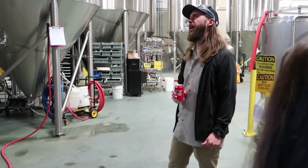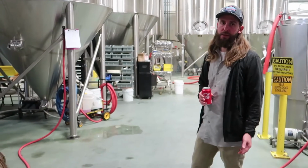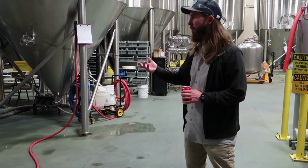Lagers, we will maybe have one lager today. Lagers are Pilsner beers, really light, easy beers. A lot of breweries are starting to make those, but it takes longer. There's a little bit more to it. Most of these beers are going to be ales.